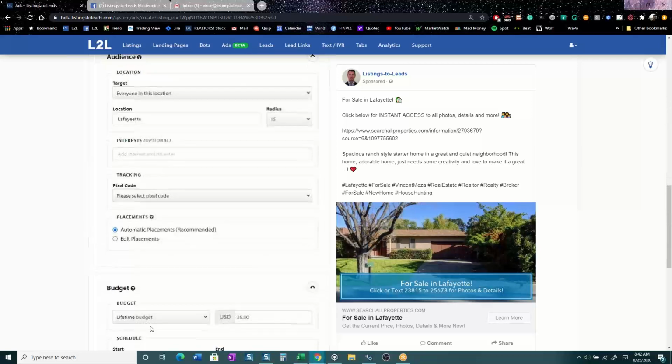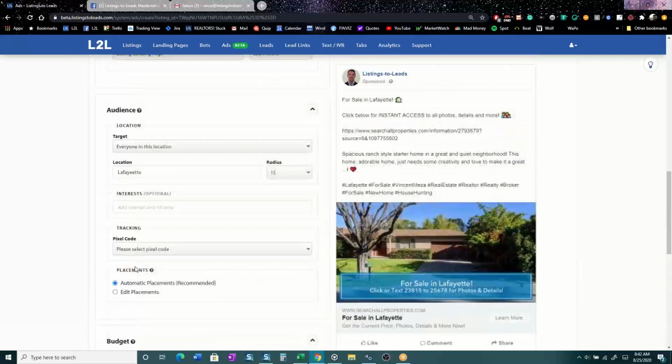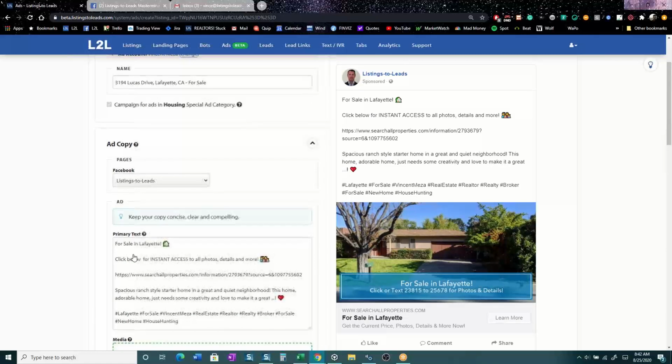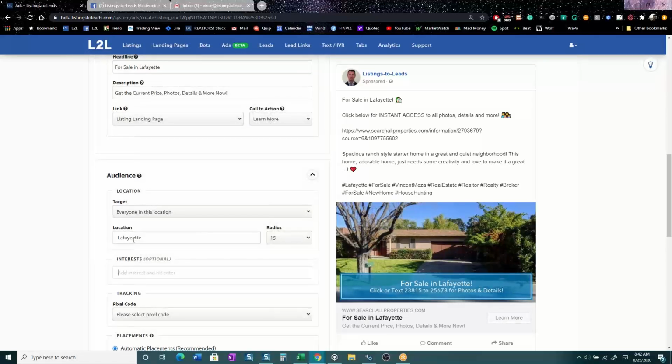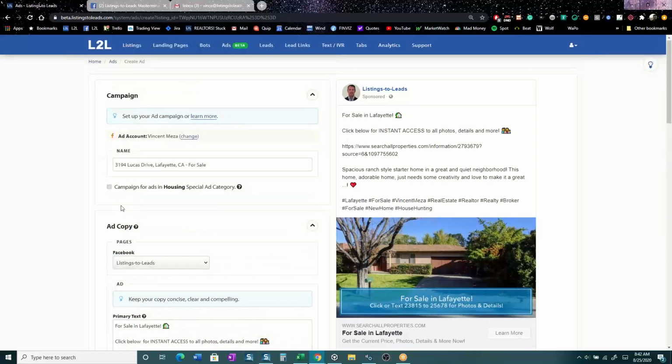And as you can see, it's pretty much dead easy here. And we have coded all the things so that you can't make mistakes. All you got to do is type in the city where you're targeting and click go, right? And then Facebook will review it and then it'll be live on Facebook. So let's go do that one more time.